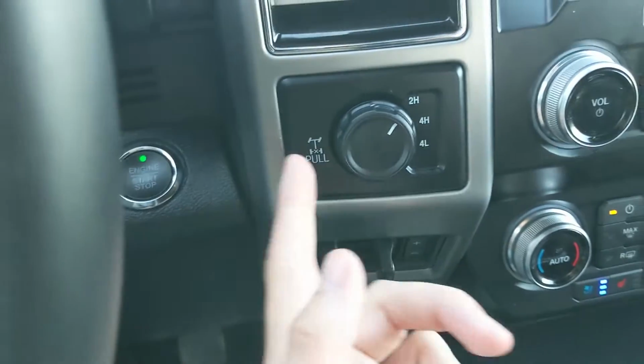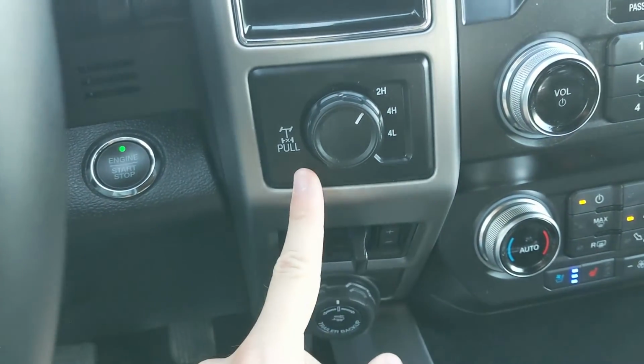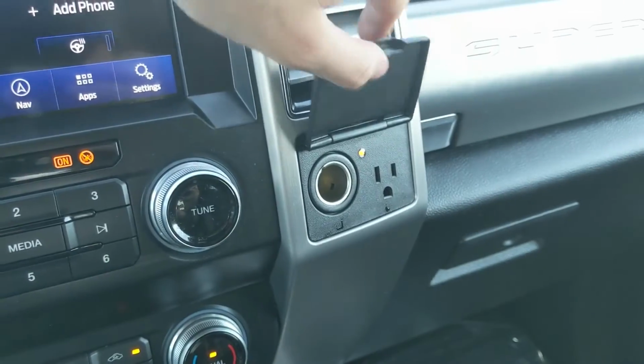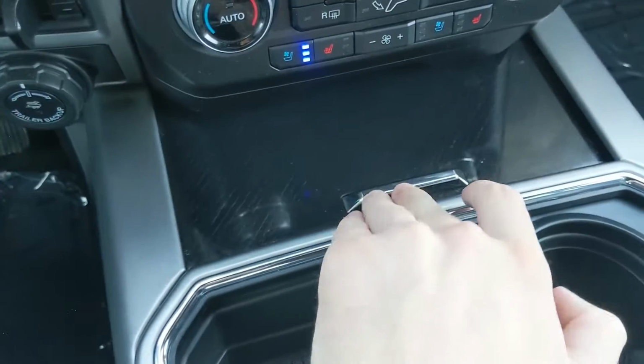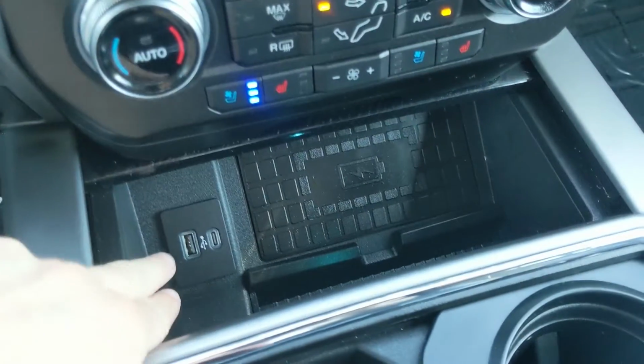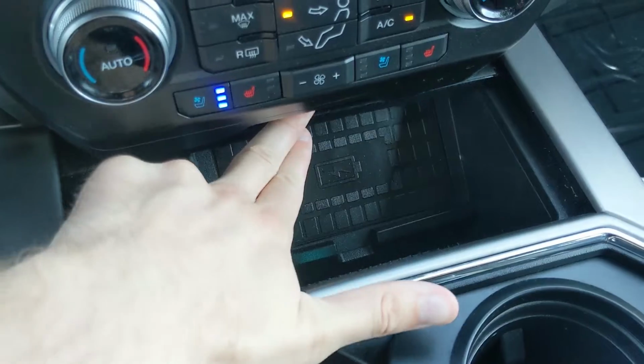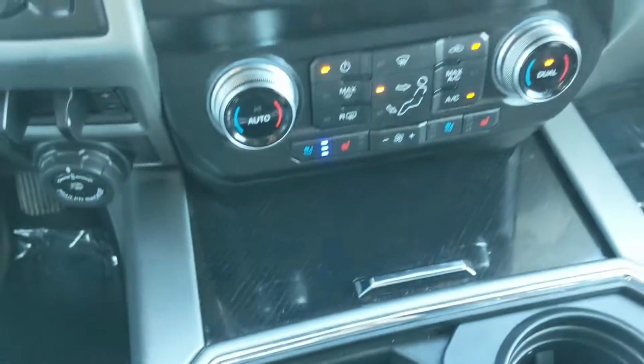To the left of that, you have your 4x4 controls with a locking rear differential, trailer brake controller, and pro trailer backup controller. And on the right, you have a 12-volt and 110-volt power outlet. And you have this compartment down here, which opens up to reveal a USB, USB-C, and a wireless charging pad. So if your phone is compatible, just throw it on there and it will begin to charge.